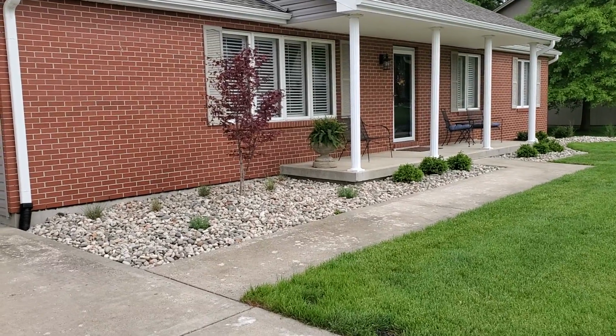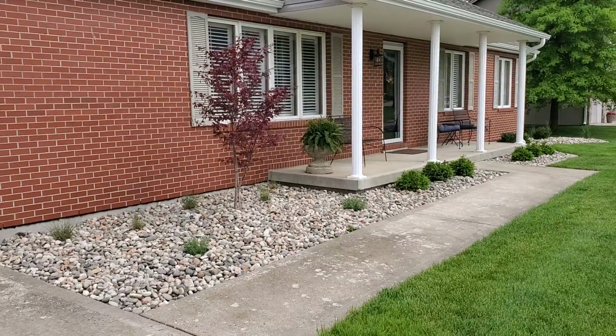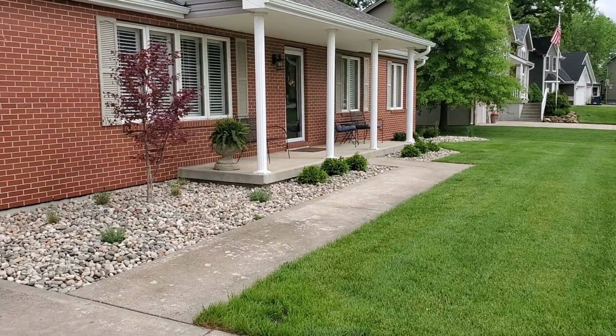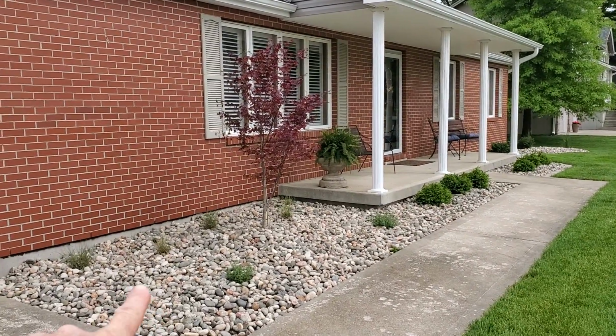We're here today looking at a landscape that we finished about 2 months ago. We started this the first week in March, and it's around May 15th now. So we started it just a great time to do landscape because it gives it about 3 months before we have the growing season. So in the back here, we did something totally different.